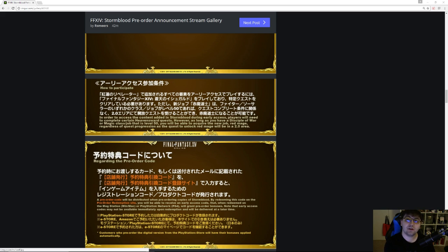Now, something interesting to note, and I've been saying that this was probably going to be the case. A lot of people said you're going to need level 60 for Red Mage, you're going to need to have beaten all of Heavensward's story, access Stormblood areas. No, Yoshi P told us that it was going to be accessed in a 2.0 area. So, this almost confirms it, basically.